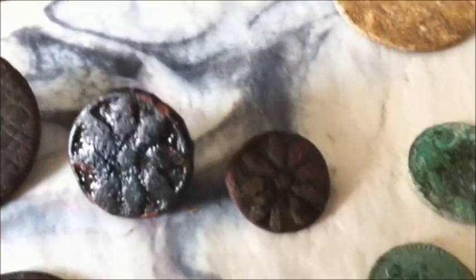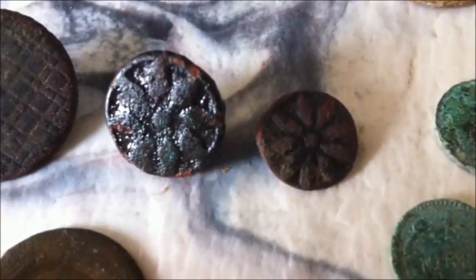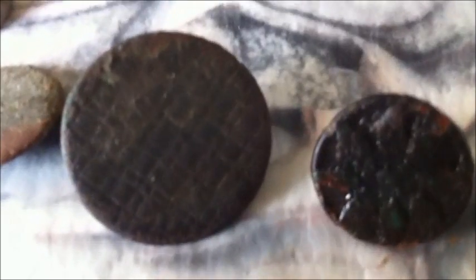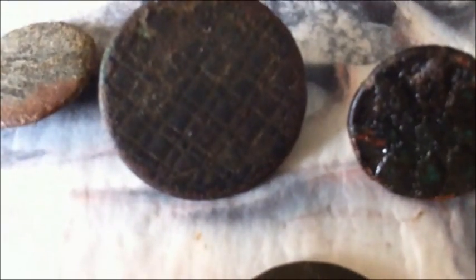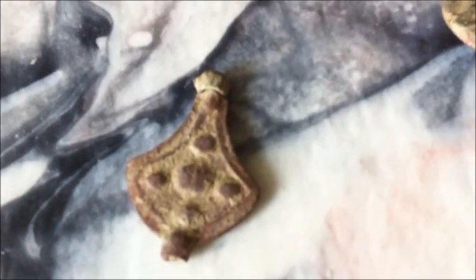And we found a lot of buttons in different sizes, shapes and decorations. Here are some of the finer, I would say typical 17th, 18th century. There's a larger one with some, well, yes. And of course this little thing. I don't know if you can see it, but I don't know what it is. If it is old or what it is. On the back side there's nothing really.